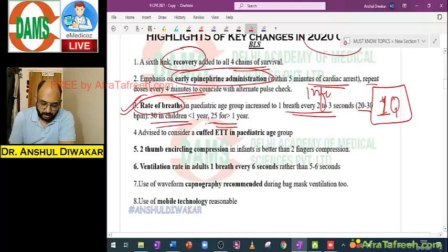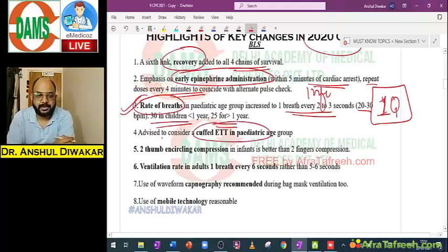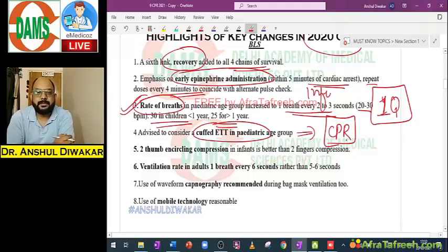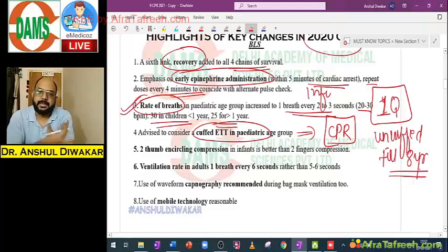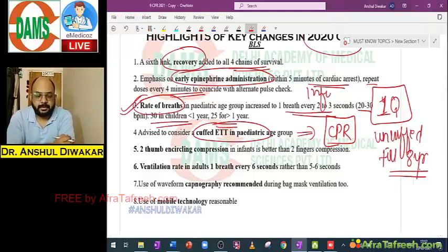Now, advice to consider cuffed endotracheal tube in pediatric age group. This is a CPR recommendation. This is not for anesthesia. In anesthesia, we still want to intubate a patient with uncuffed tube till 8 years of age. But of course, this is a cardiac arrest scenario. Risk of aspiration and proper ventilation is more of a priority than the subglottic stenosis and edema. Therefore, they have told to consider cuffed ET tube in pediatric age group.